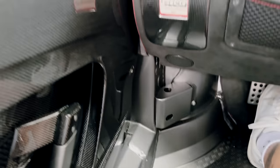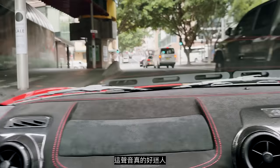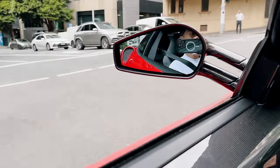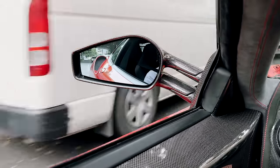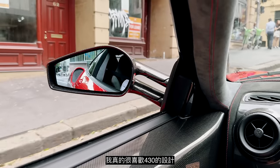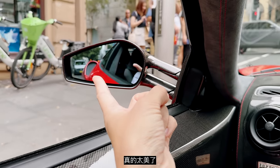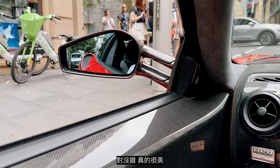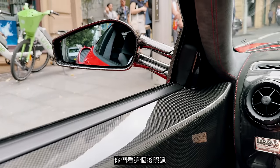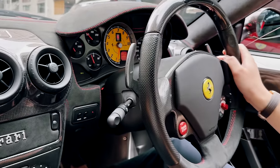And the sound. The sound is intoxicating. The 430 design, because of that intake vent, is actually just beautiful. Right? Oh, and these mirrors. Oh, the mirrors. Yeah, everything is Alcantara, everything is beautiful.